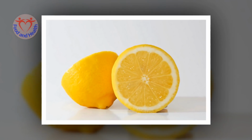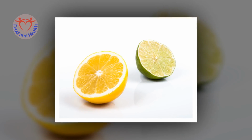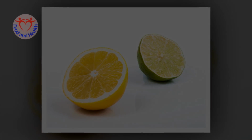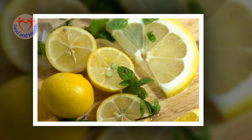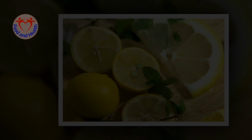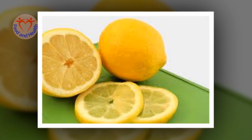Lemons are a natural detox agent that helps treat fatty liver disease, for example. Rich in vitamins and minerals, lemons help optimize and strengthen the functions of the liver and kidneys. Another benefit of lemons is that they help break down food once it reaches the stomach. In that way, they help promote good digestion.